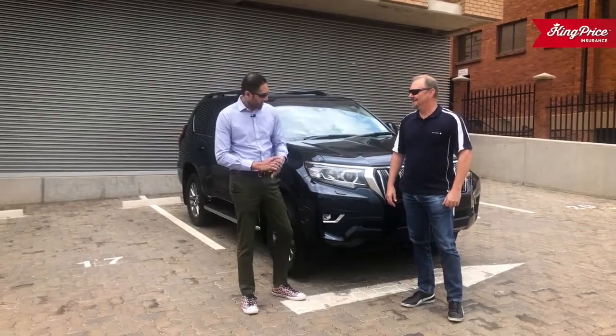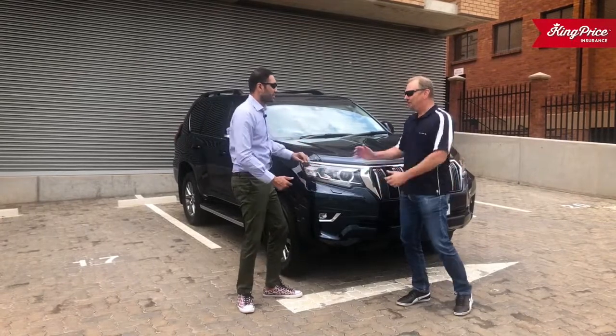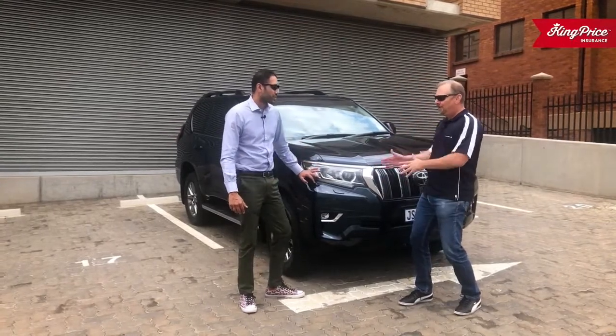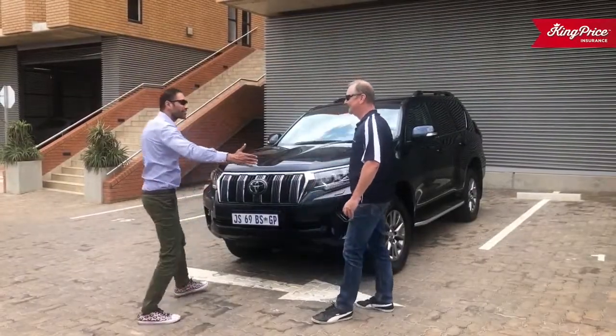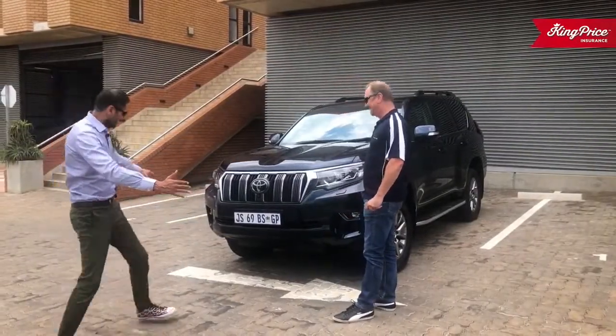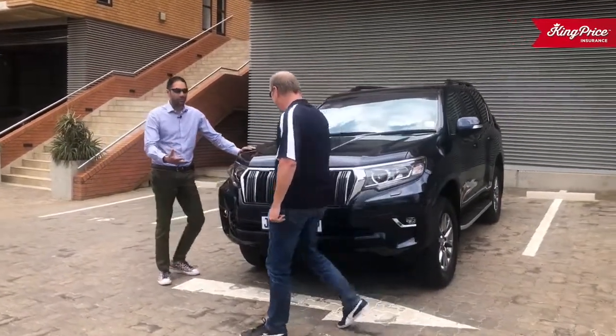We're here today with the new, improved, upgraded and bigger, the all-new Toyota Prado. We have a bigger grille for the housewife intimidation factor. Can you see it? It looks so nice in its blue color. I have upgrades to show you.